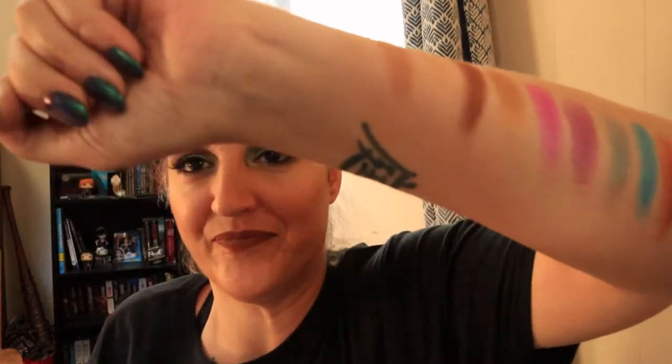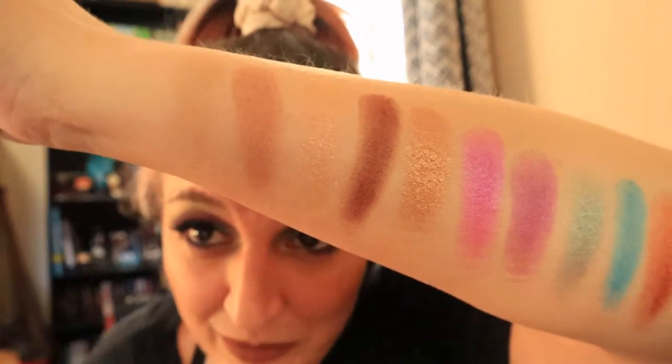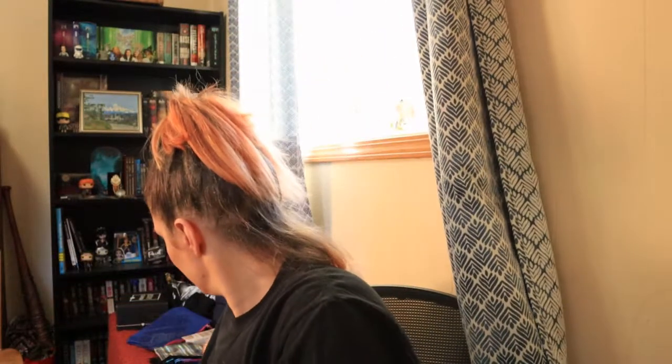Alright, and because some of these are pressed pigments, you're going to want to use a primer because it will stain. Alright, let me show you the swatches real quick. It starts here, but you can't really see it because that's the color of my skin. Those are the swatches.